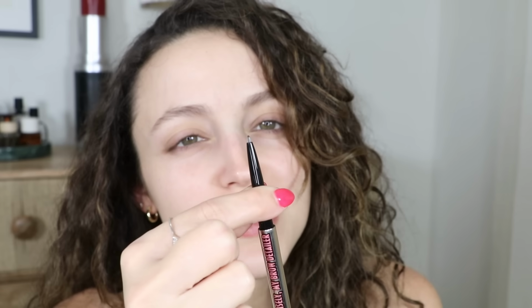I just got this in PR, so Benefit launched their Precisely My Brow Detailer. And I was really hoping this was gonna be a little marker, like the little Glossier brow flick, but it's not. However, it's so interesting because it is the finest, teeny tiniest, itty bitty little thing I have ever seen. It even has this little plastic barrier surrounding it so that the tip doesn't break because it's so fine. It's so fine that I can't even see it. So we're gonna test that out.